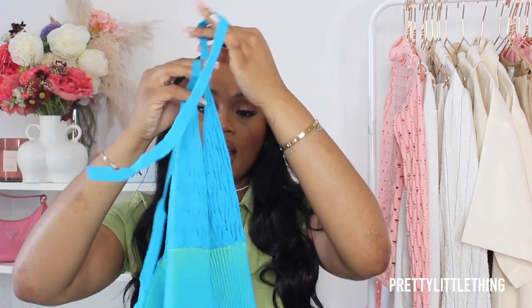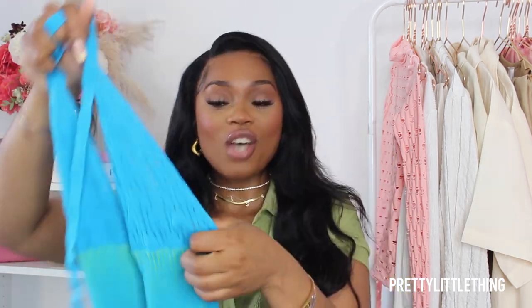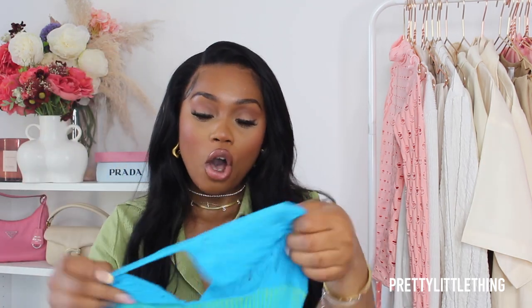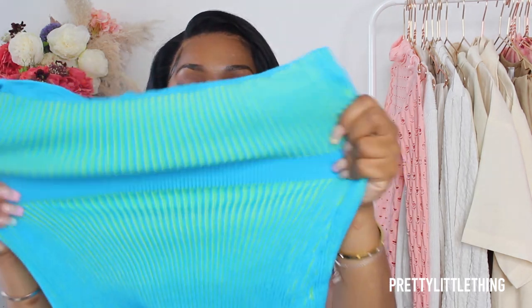I did go a size up because the dress version of this is just a little tight, and my thighs are just a little big. But this looks very roomy. Look how gorgeous this jumpsuit is. So again, we've got the knitted detail going up on top. Of course, it's a halter neck. And then we've got the gorgeous rib going on. And with this material, why I love it is that it's got the color underneath.